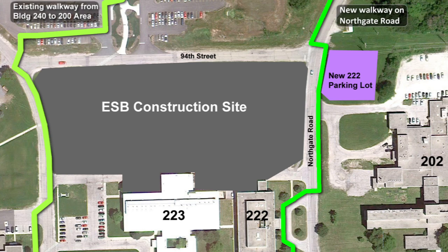Pedestrians coming in from Northgate, for example, would walk their current path along Northgate Road on the west side. When they get to 94th Street, there'll be a pedestrian crosswalk where they can cross over to the east side of the road and continue to walk south until just about in front of Building 222, where there'll be another pedestrian crosswalk where they can cross the street again. This will allow them to get safely around the new ESB expanded footprint, which will remain in place until the project is over in approximately the summer of 2013.